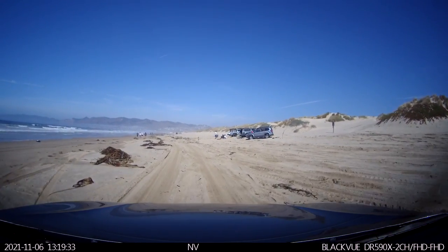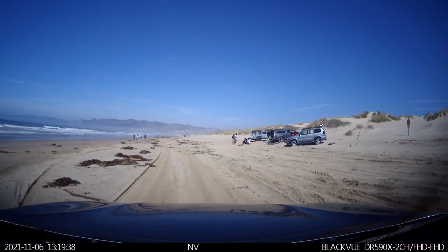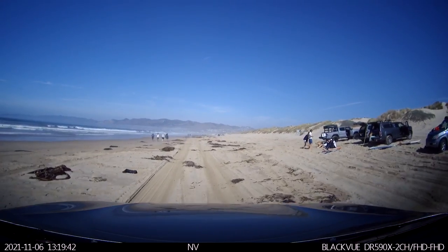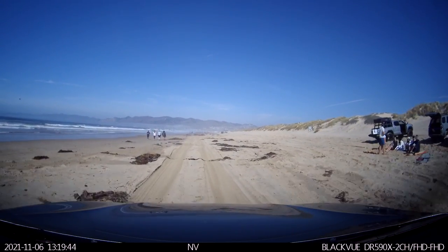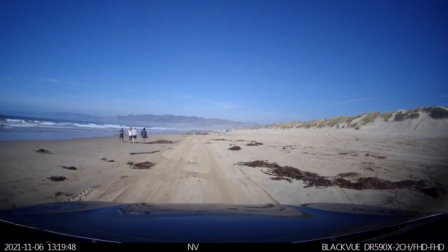Now, I did see a couple people stuck. Unfortunately, I don't know if they were full driving up. I did see a couple of trucks get stuck. Like tonight, we end up walking the beach all the way down and back. And there's a couple people with SUVs and two-wheel drive trucks. The cars can make it fine if they stay on the hard stuff.